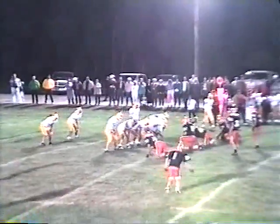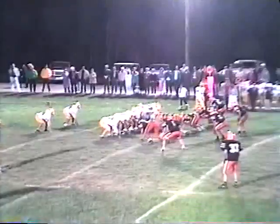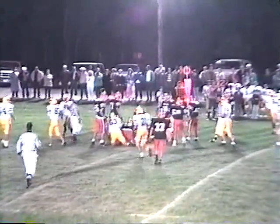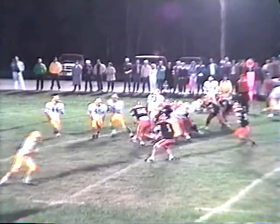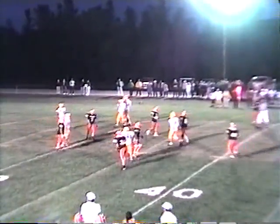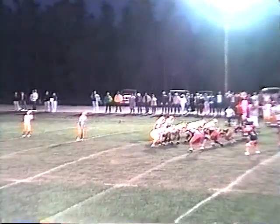Their offensive line on their right side. Split formation. Double split. Nice stick. They like to run it down and out. That's broken up in there, McDavid. Back to front is Tony Redinger.